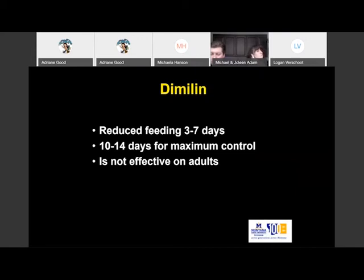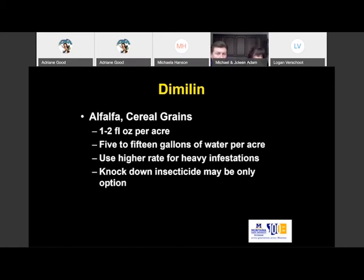So it tells you there is some toxicity there. In fact, in wheat, you cannot spray dimilin after the boot stage. That's just getting too close to harvest. So you can only spray it up to the boot stage.